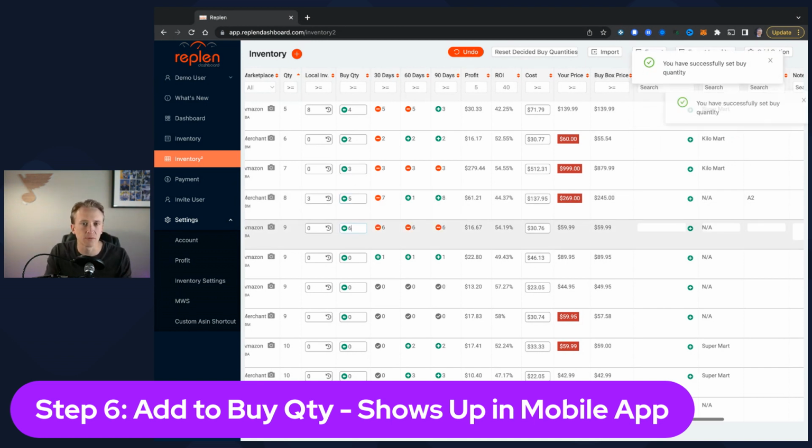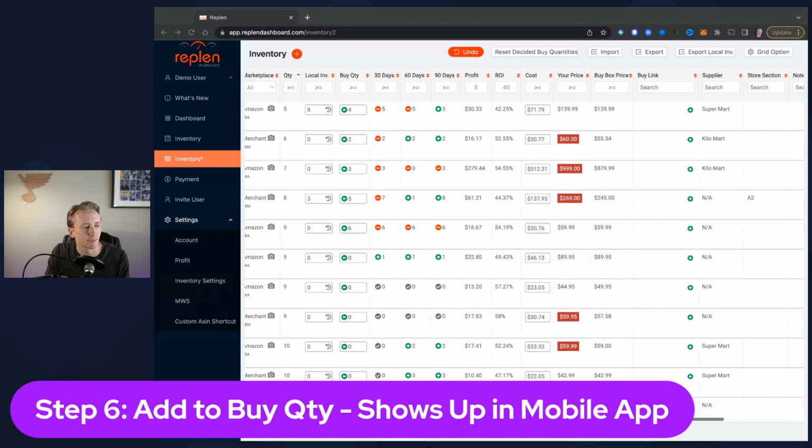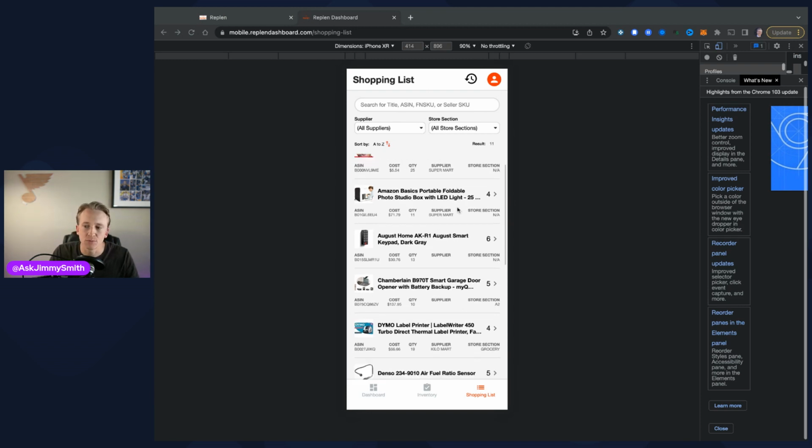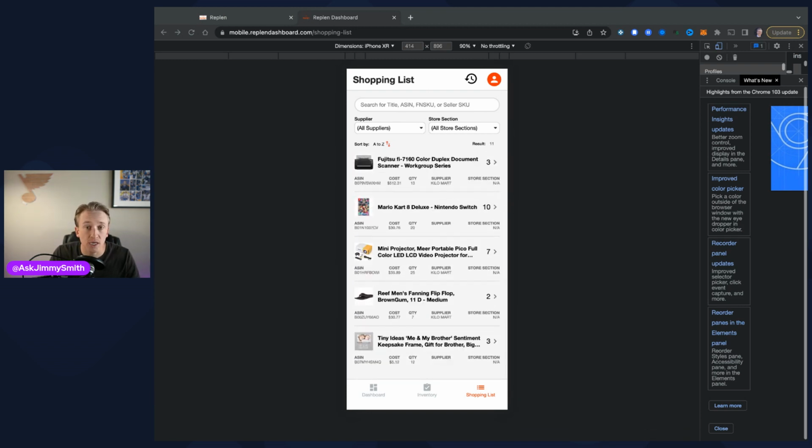Let's say we've gone through this, we've reevaluated our replens, as I said to do in step 5, to make sure they're still good. You add those to buy quantity out there. It's going to show up in the mobile application of Replen dashboard. So as you can see, we've added all those products, and this is what it will look like in your mobile app whenever you add those products to your shopping list. So you can go out, you can shop those products, and you're able to shop it with your phone app.